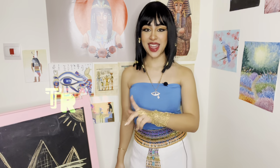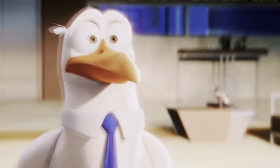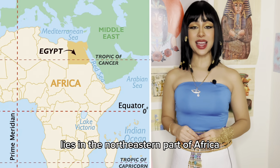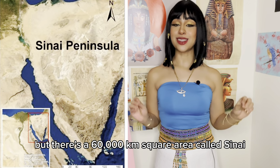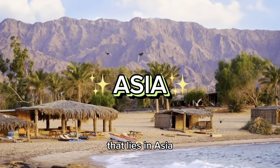Egypt is transcontinental. That means it lies on two continents instead of one. Let me tell you how. So the largest part of Egypt lies in the northeastern part of Africa, but there's a 60,000 square kilometer area called Sinai that lies in Asia.